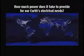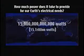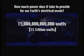Okay, so how much power does it take to provide for our Earth's electrical needs? You saw how much energy we use in a year, but how much power are we using all the time? And the answer is 15,000 gigawatts, which is 15 million megawatts, or 15,000 billion watts, or 15 trillion watts. Does everyone know all those numbers? You count those 3 zeros, those are thousands, 6 zeros are millions, 9 zeros are billions, 12 zeros are trillions.